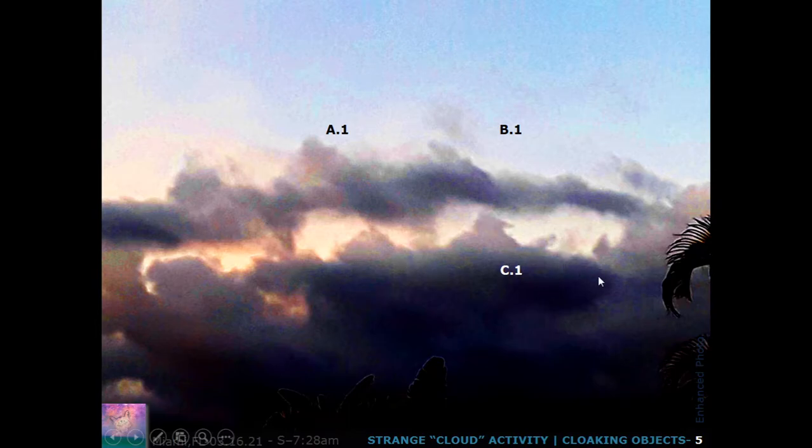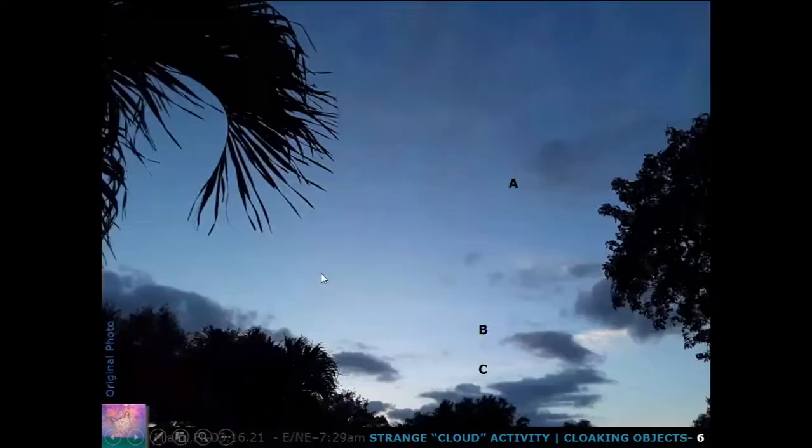So then we go to C, and it looks like a standalone shape, like something's cloaking in there as well. See what you think. All right, here, this one's just odd. We're looking at an overall strange character of cloud.